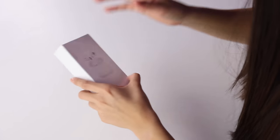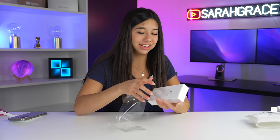All right, we got some Pro 4s. I got these for $12 and normal AirPods are $100. I just really like, you know, save money.